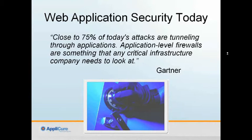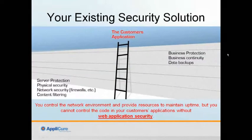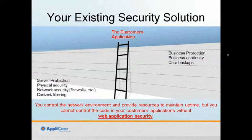So going back, now you know why it's important to have that and what your customers are doing. This shows what you're providing and why your customers would definitely be interested in something like this, and why you could augment your current portfolio with an offering such as DotDefender. You are offering server protection through physical security, network security, and content filtering. You're also providing business protection through business continuity, data backups, etc. The one thing you really don't have a lot of control over is the customer's applications.